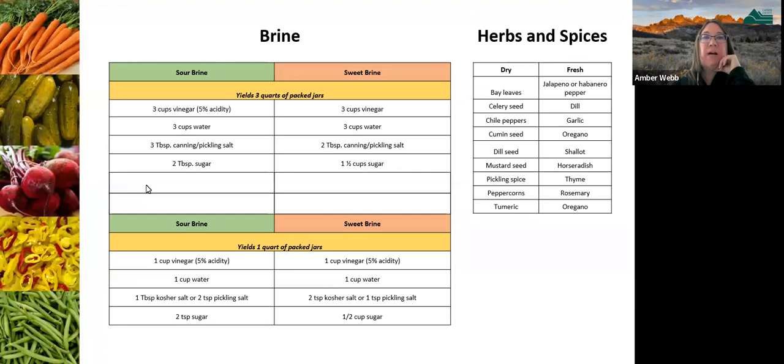You can see with the dry spices, all of those are in the whole form. You can use ground spices, but the one thing that I do want to mention with that is that those will often cloud the vinegar, the brine solution, and it will make it kind of cloudy. So something like ground turmeric is going to probably turn the entire jar of pickles that orange color. If you don't mind that, that's perfectly fine, but just be aware that the ground spices will do that. And then the fresh herbs will most likely discolor as well. So if you're looking for something very bright and vibrant, dry spices really are going to be the best way to go.